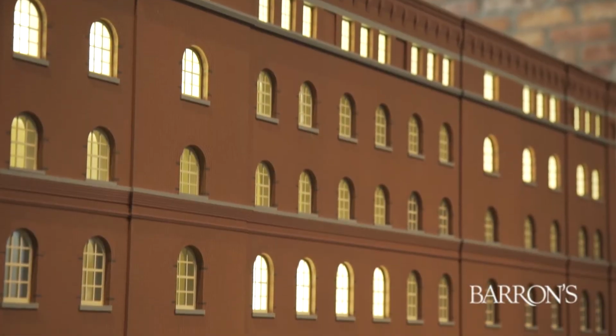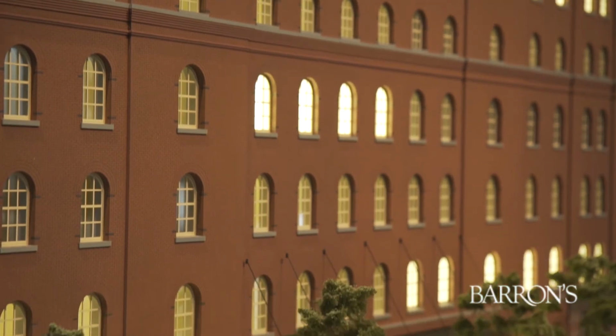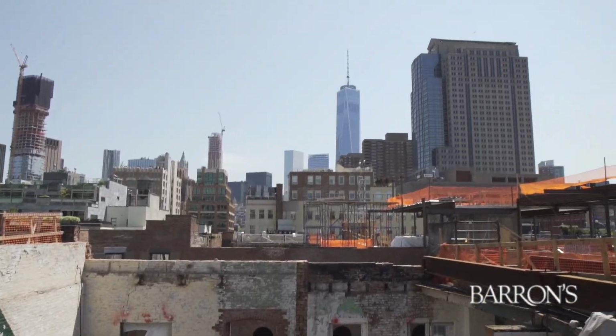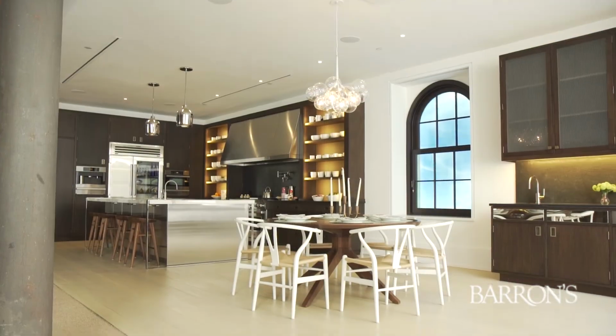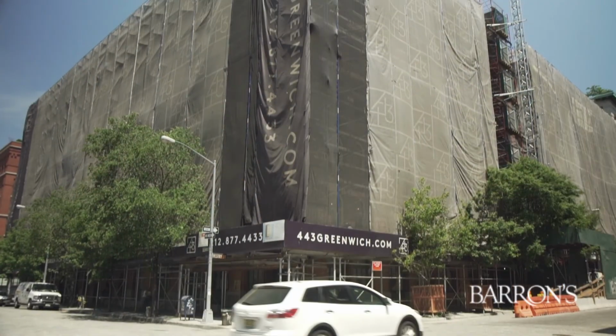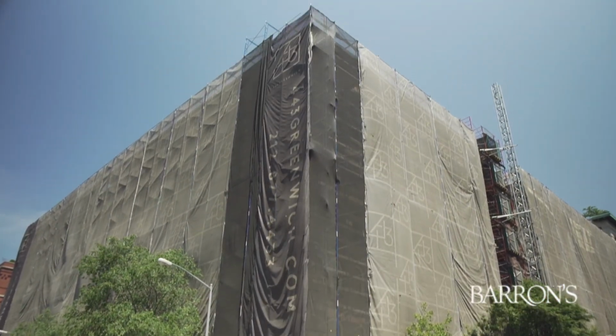These buildings have something that's really unique in their character, in their DNA. When you walk through these buildings, they have high floor-to-floor heights. So there's a sense of grandeur, and the scale of the space is something that is not necessarily found in new construction.